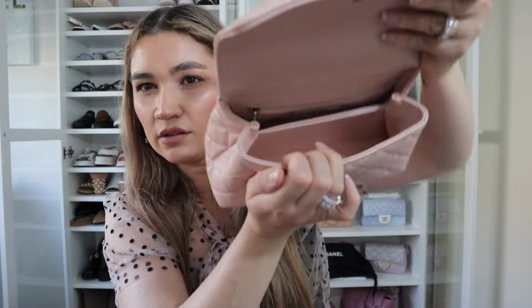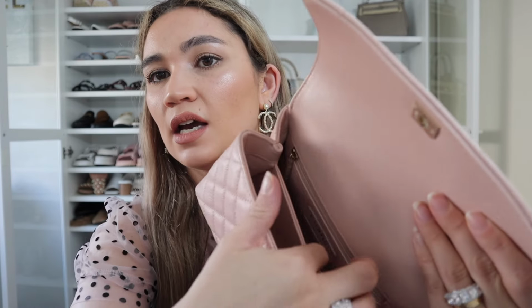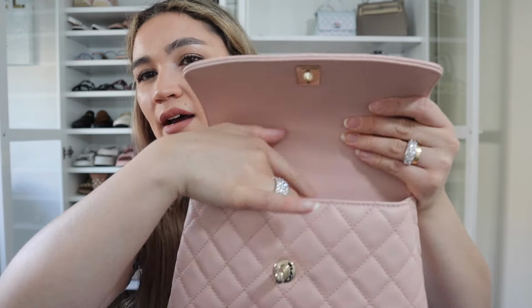Insides of the bag though, they are fairly similar. So both leather lined. I think now they do leather lined, whereas before I think this used to be fabric, if I'm not mistaken, but since 21A or maybe even before that, they just started doing leather lining. So that's how the small looks, and it's got a pocket just there, and a zip pocket at the back.